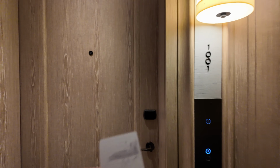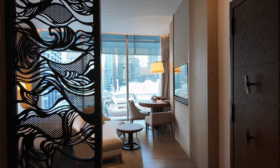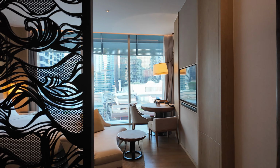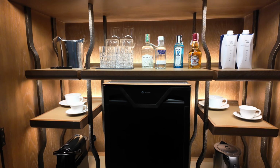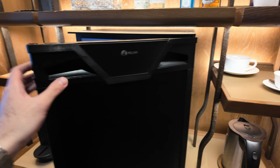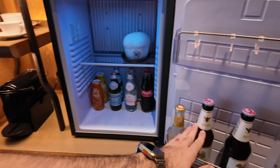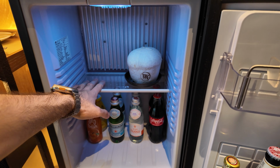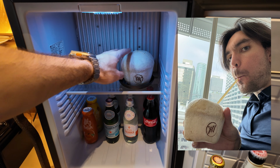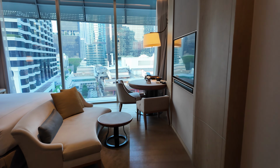And here is my room. Welcome to my room at the Waldorf Astoria in Bangkok, Thailand. To the right, we have the mini bar, along with the coffee maker. Inside the fridge, these are all paid, but the room did come with two, because I ate one, or drank one and then ate the insides. Very good. Coconuts, these are complimentary. Out here, we have the living space.